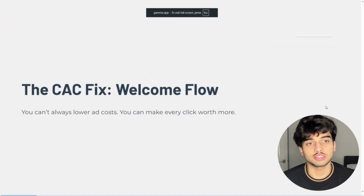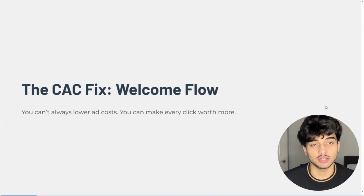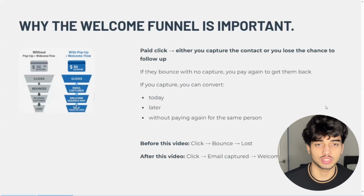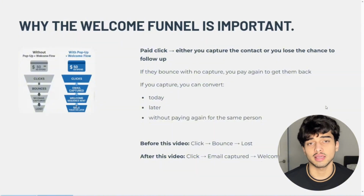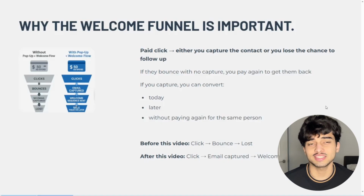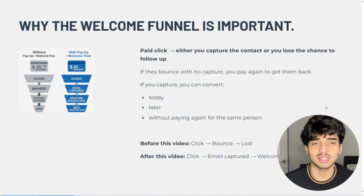Customer acquisition cost is up, and it's not always something you can control, but you can control what happens after the click. Here's the simple reality. If someone hits your site and bounces without you capturing them, you're paying again later to get them back. And if you capture the email, you have a second chance to convert that same click without buying the click again. That's why a dialed pop-up plus a dialed welcome flow is one of the highest leverage moves in e-commerce. And it doesn't replace ads, it makes ads pay harder.